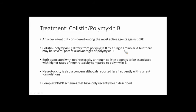Depending on where you have trained, you may have seen both drugs or one or the other being used. There's more recent literature to suggest that polymyxin B has some advantages. Specifically, both drugs are associated with nephrotoxicity, but it appears that there may be less nephrotoxicity with polymyxin B. Neurotoxicity is also a concern, but that's reported less frequently with current formulations.